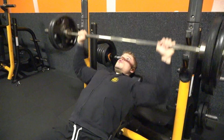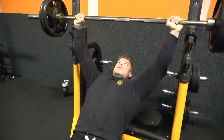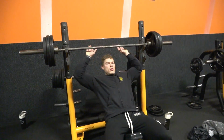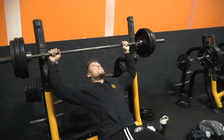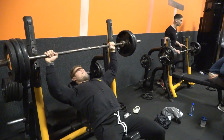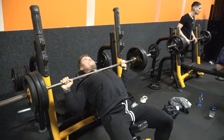The carbohydrates, you know, if you don't know how the pump actually exists because of the carbs, the carbohydrates need water to actually swell up the muscles inside the muscle cell. So for every gram of carbohydrate, 3 grams of water will be taken.